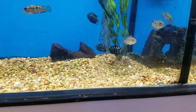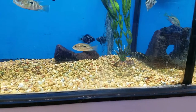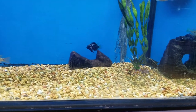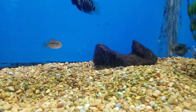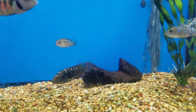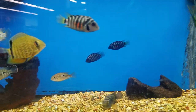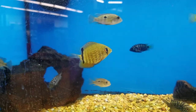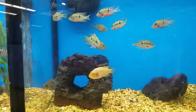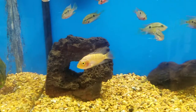Look at the two convicts trying to terrorize that male Jack Dempsey. They must have some babies over there. Let's see, is there any eggs? Nope, not that I can see. But yeah, them are definitely a pair, you can tell. Look at that gold Jack Dempsey right there. That's a gold Jack Dempsey.